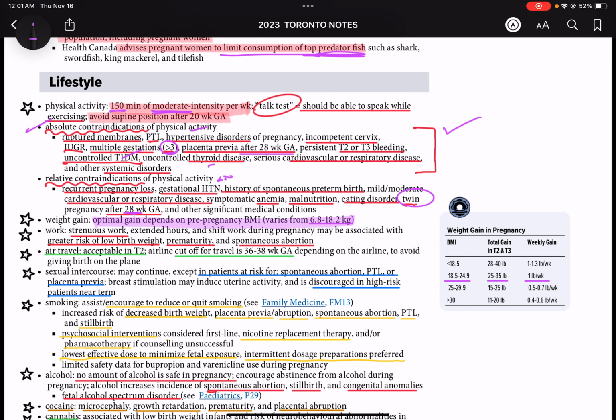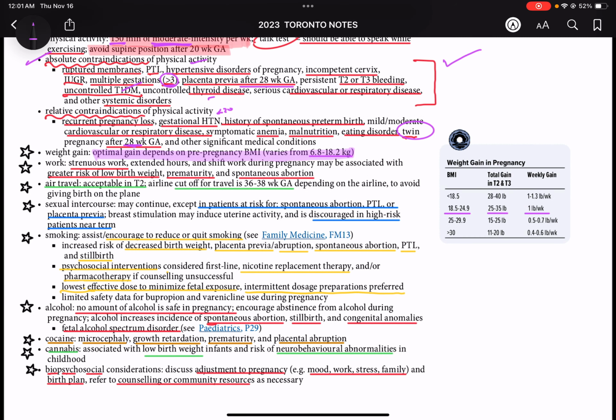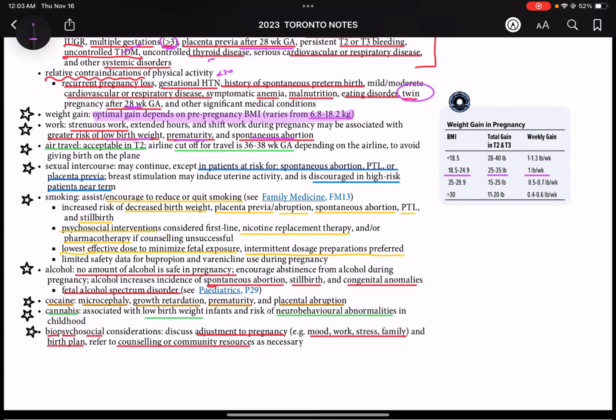Okay, work. If you're working strenuous or extended hours, then there is a greater risk of low birth weight, prematurity, and spontaneous abortion. So you have to be careful about it. Air travel is acceptable till the second trimester, and some airlines have a cutoff for travel at 36 to 38 weeks because it is pretty close to term, so they don't want a delivery in their plane. So 36 to 38 weeks is a cutoff for most of the airlines.